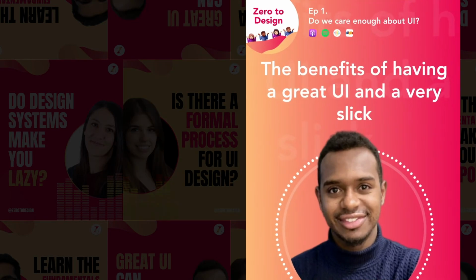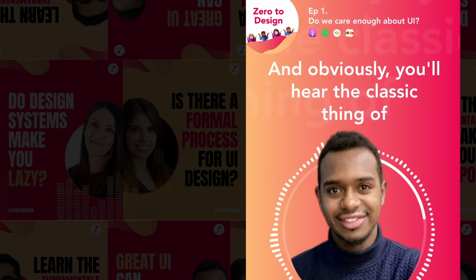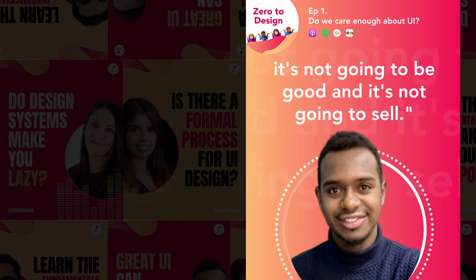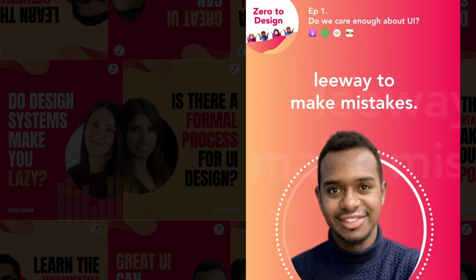The benefit of having a great UI and a very slick set of components is that it gives you more affordance for times where your UX is bad. And obviously you'll hear the classic thing of no matter how beautiful your app is, if it's a bad experience, it's not going to be good and it's not going to sell. But flipping it around, if you have a really great UI, it gives you a lot of leeway to make mistakes.